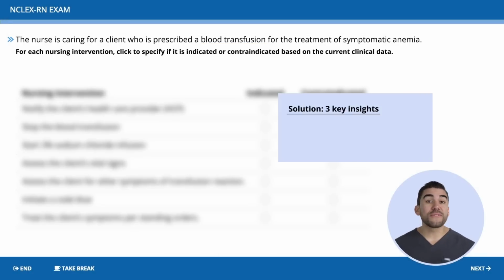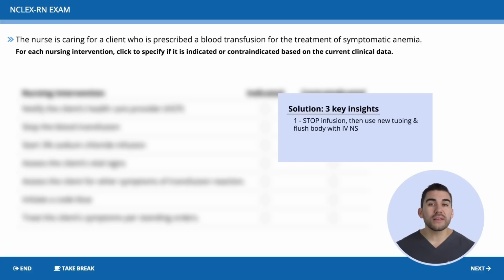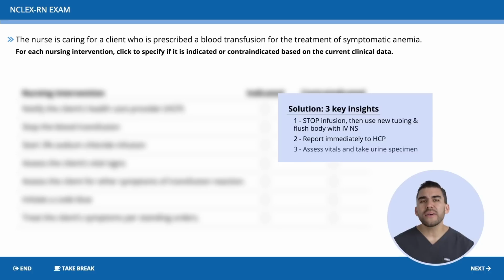So for the solution, before looking at the options, don't kill your client. Always think about safety. So number one, stop any infusion that's causing a reaction. Simply think, you got to stop the infusion to stop the reaction. Then use new tubing and flush the body with IV normal saline. Next, you got to report to the HCP any immediate findings that risk safety. So don't kill your client by delaying reporting to the HCP. And then very lastly, assess vital signs and take urine specimen.